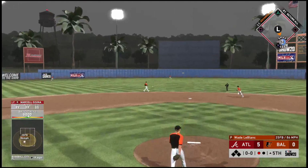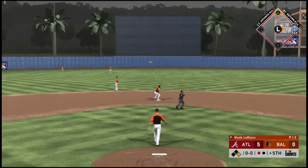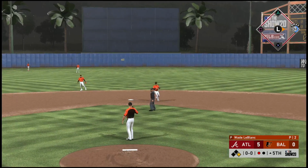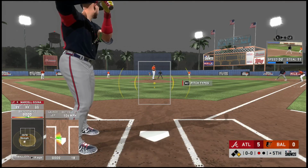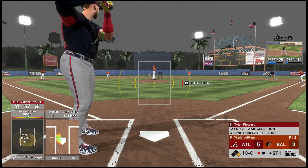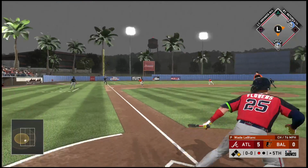Hit sharply on the ground. And into center field as he's aboard with a 1-out single. Nice piece of hitting right there. Kept his shoulders square, his hands inside the baseball, and was able to fight off a good, nicely executed pitch for a knock. Here now is the catcher, Tyler Flowers.